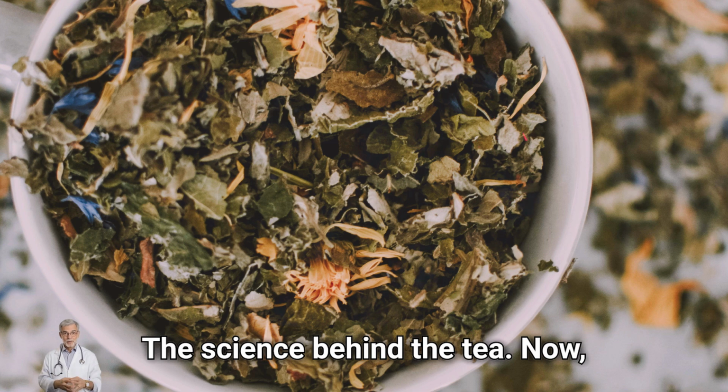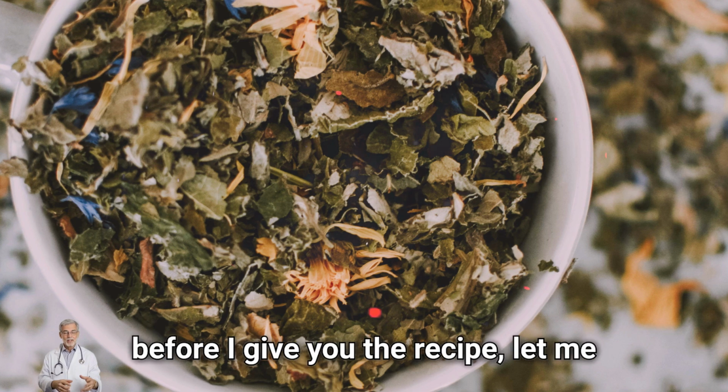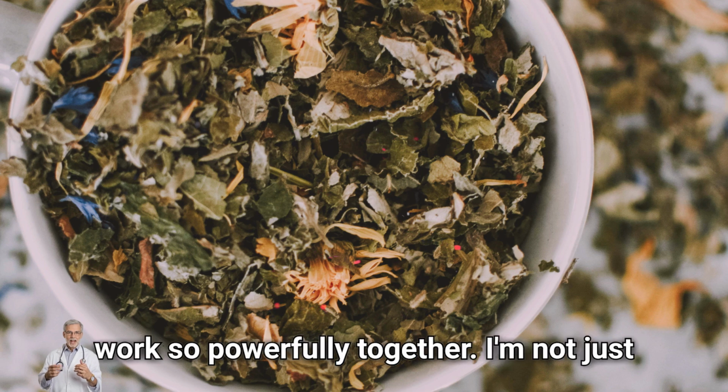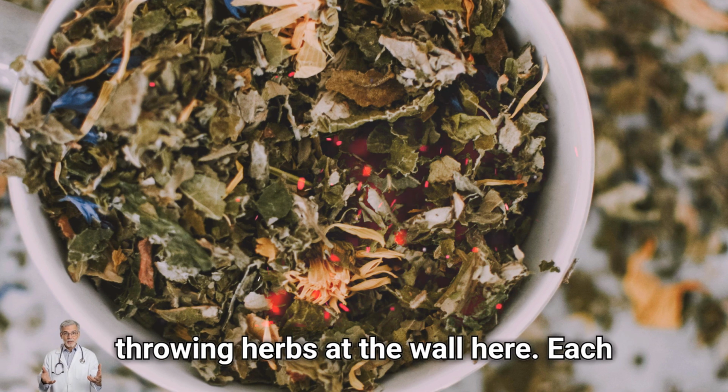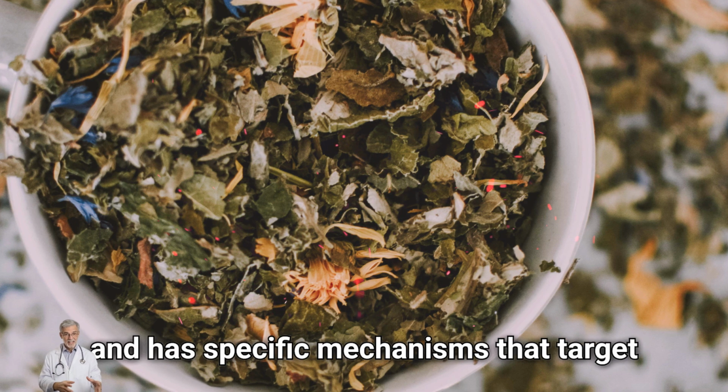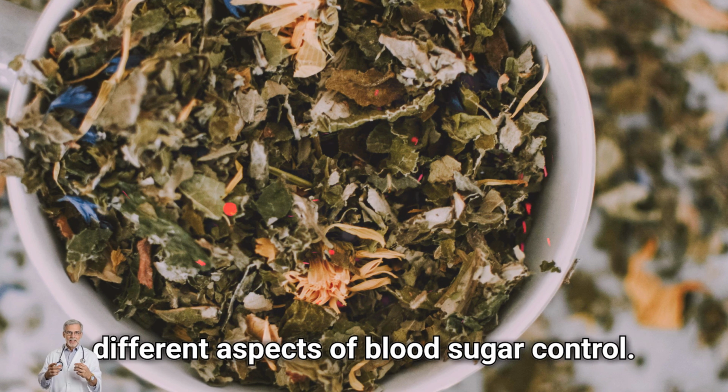The science behind the tea. Now, before I give you the recipe, let me break down why these 4 ingredients work so powerfully together. I'm not just throwing herbs at the wall here. Each component has been studied extensively and has specific mechanisms that target different aspects of blood sugar control.